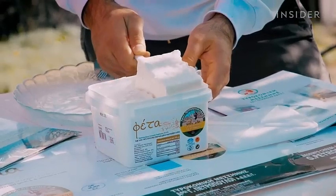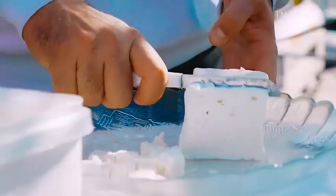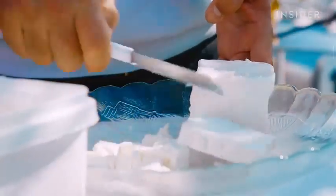After the first 15 aging days at mild temperature, feta is then stored at a cold temperature for 45 days to reach its full taste and aroma.